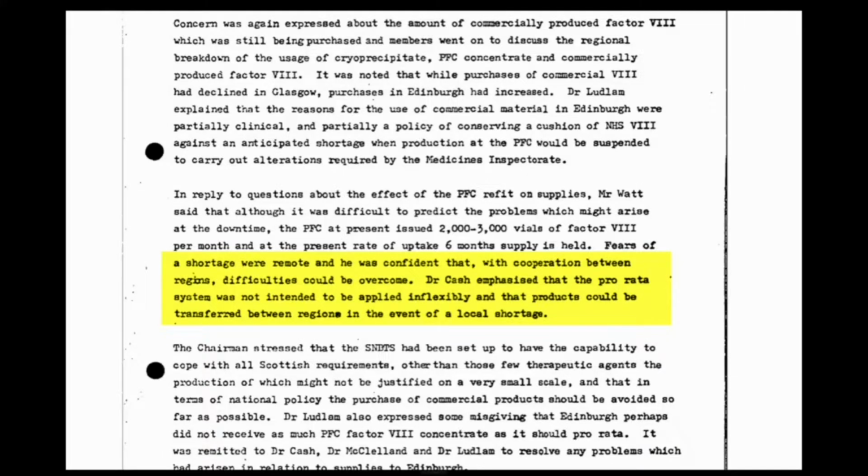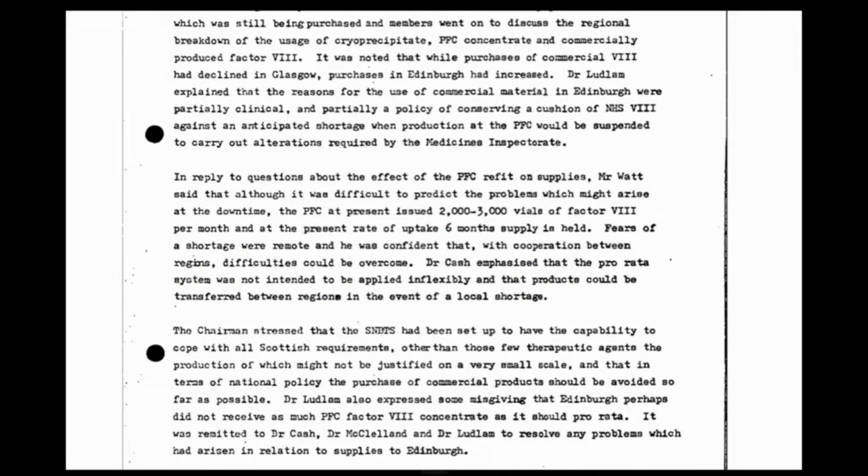And in the next paragraph, I'm just going to note a sentence in the middle of that. Dr. Ludlum also expressed some misgivings that Edinburgh perhaps did not receive as much PFC factor VIII concentrate as it should pro rata. The reason for highlighting that is that I'm going to briefly describe an arrangement that came to be agreed between Dr. Ludlum in Edinburgh and Dr. Main in Northern Ireland around this time, for there to be an exchange of commercial and PFC concentrate between the two centres.